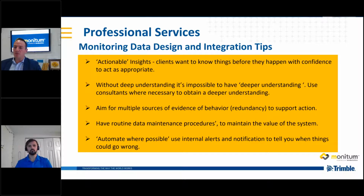As I said, aim for multiple sources of evidence of behaviour and redundancy to support actions, okay? So really look for building redundancy in your monitoring networks. That's very, very important. Have routine maintenance, okay? In order for your system to be valued, it must be maintained, okay?